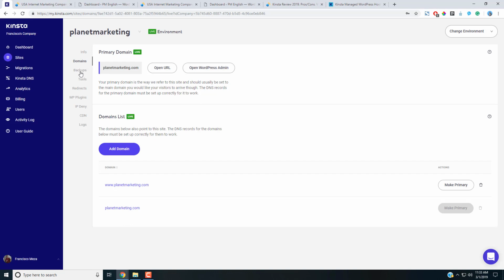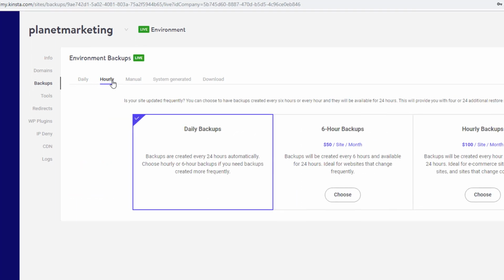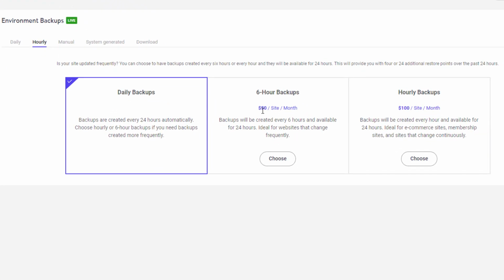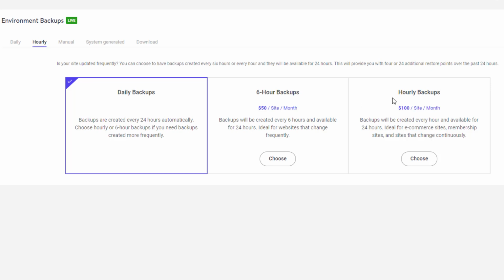Okay, so I love this feature here. So daily, hourly, manual, system generated, and downloaded backups of your site. Every day there's a backup. Shit hits the fan, you got a backup. Now hourly is not included. It's included at an additional rate. I guess if you're doing something on your website, hourly backups are $100 extra a month. $50 for the 6-hour backups.